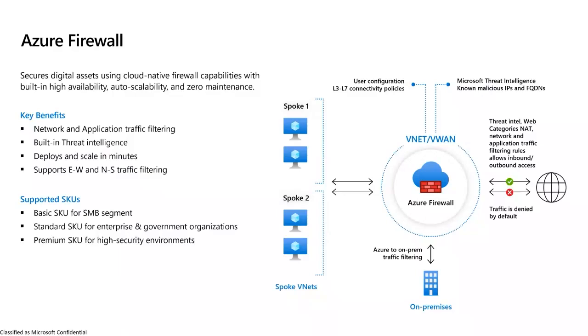So what is Azure Firewall? Azure Firewall is a cloud-native and intelligent network firewall security service that provides the best of breed threat protection for your cloud workloads. So it's a fully stateful firewall as a service with built-in high availability and unrestricted cloud scalability.